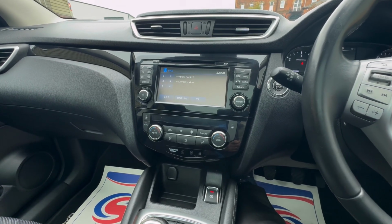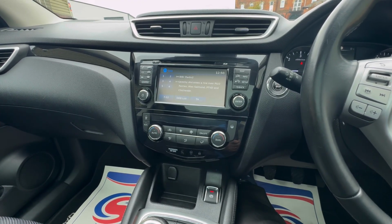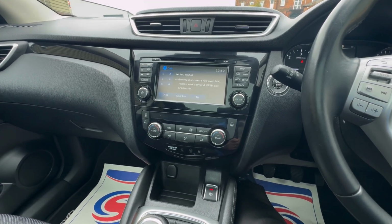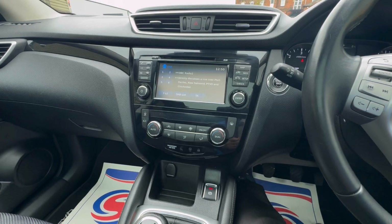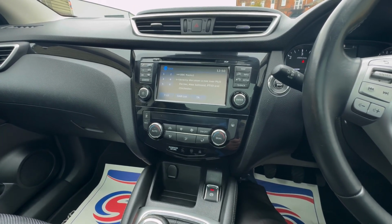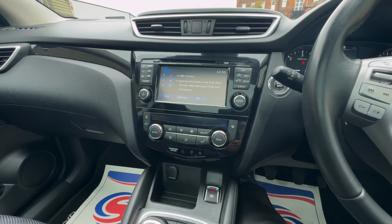Like I said, the car drives absolutely beautiful. It's only a 1-owner car from new. It's got a good service history. I've just had it serviced as well. It comes with 12 months MOT. So yeah, there's not much else I can say.